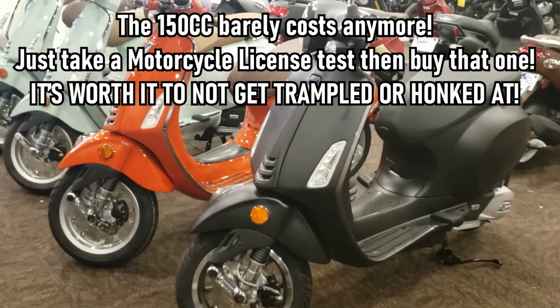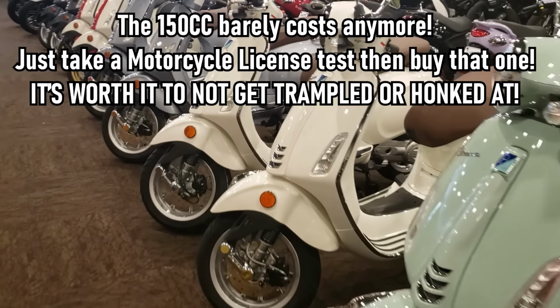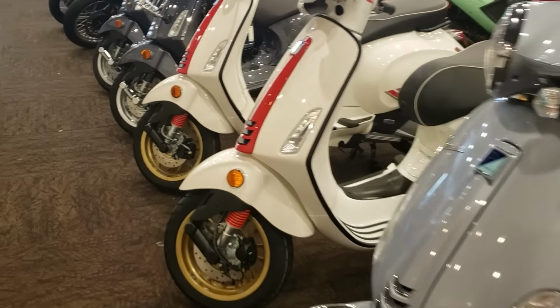Which, funnily enough, the Vespa Sprint 150 is barely any more than the Vespa 50. It's like $1,000 more, and it is a way better vehicle. Vespas, of course, like I said, they are a bit more pricey than other vehicles because of their brand image and their heritage and their iconic styling.